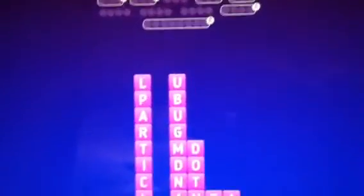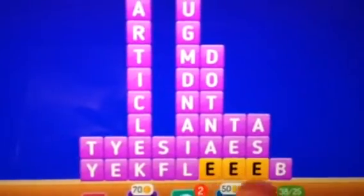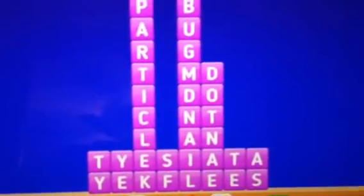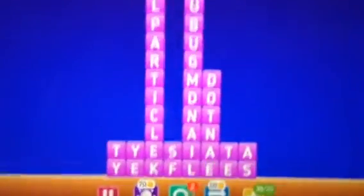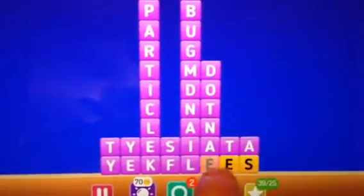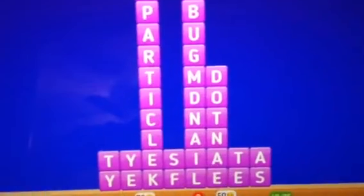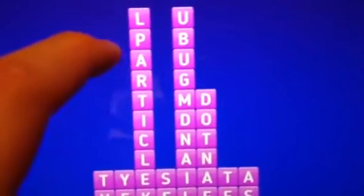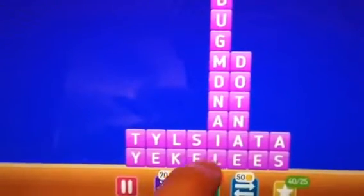Yes! So let's try one more level. Okay. Level 6. It says it's small. Alright, so we need to find some words here. Yes, got the word bee. Let's see if I figure out some more words. Alright, let's see. Something small. Got the word particle. So we need just a few more words, and I'll be completed in this game.